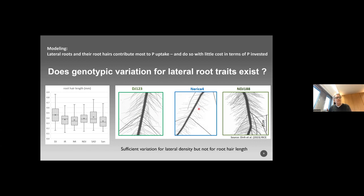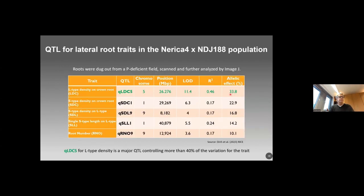And you can see here this is variation for the S-types. And then here these thicker ones are the L-type lateral roots. And for both we have clear variation between these genotypes. And we have made a cross between this low density Nerica 4 with this high density NDG 188 and developed the QTL mapping population and looked for genes and markers in this QTL mapping population.